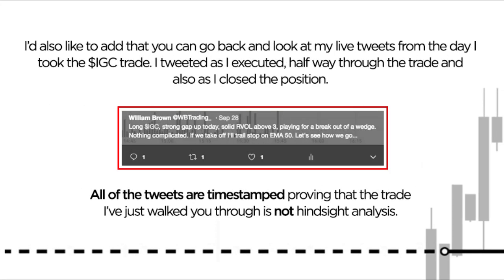I'd also just like to add that you can go back and look at my live tweets from the day I took this IGC trade. I tweeted as I executed, in fact just before I executed, halfway through the trade, and also as I closed the position, and you can go back and see all of those tweets.